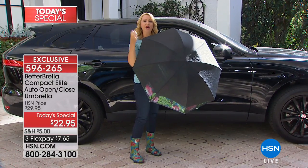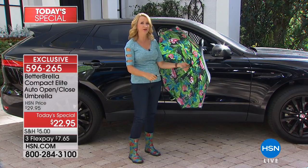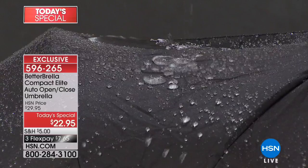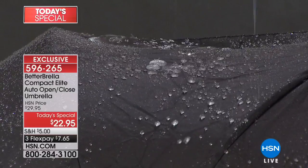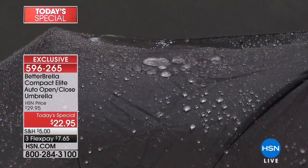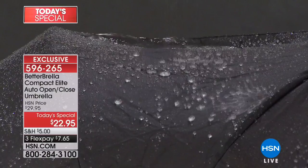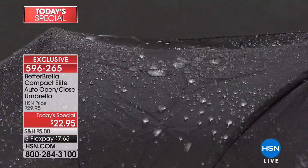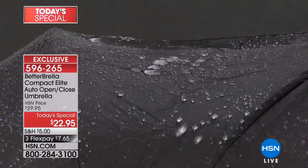It doesn't absorb. So this is an umbrella that's going to stay drier for you. We have even included this incredible flashlight that's built right into the handle. But here's that great fabrication. So you can see the water doesn't stick. It just rolls right off seamlessly, keeping you drier than ever before. And at the end of the day, that's what an umbrella is supposed to do. You know that to be true.